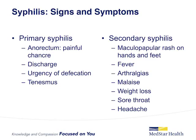the midline. In addition to the painful chancre, patients with primary syphilis may also have discharge, urgency of defecation, and tenesmus. It is these symptoms that help differentiate it from an anal fissure.